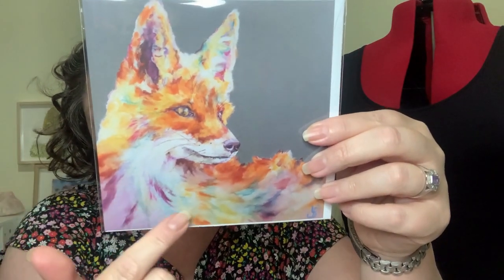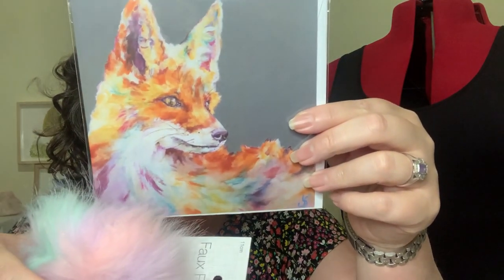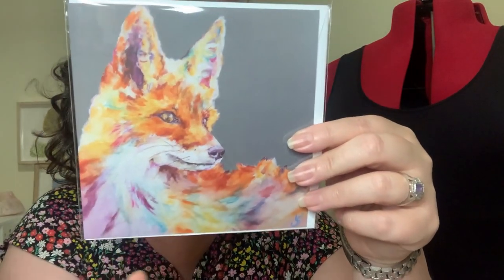Now, look at these colours here. Does it remind you of anything? How cool is that? That's absolutely gorgeous, so I really like that. So yes, may even frame that. We shall see.